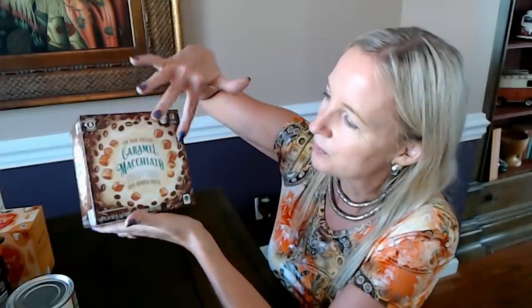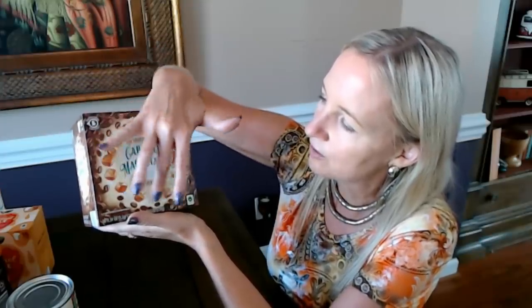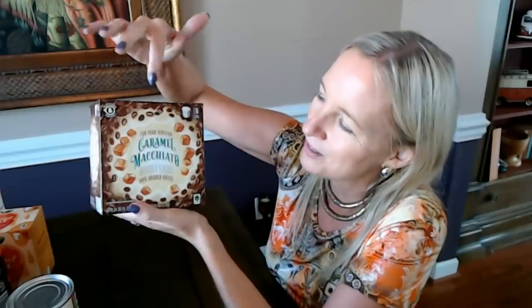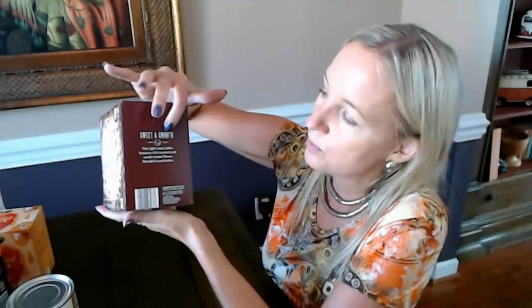I really love this picture. Isn't it beautiful? I love some of the illustrations and pictures on their products. You have the beautiful coffee beans going around and some pieces of caramel here. And I love this teal color for the caramel macchiato. It almost looks like the writing on something at a circus, at a fair, how they have the fancy banners and stuff. Kind of reminds me of that. Very festive looking.